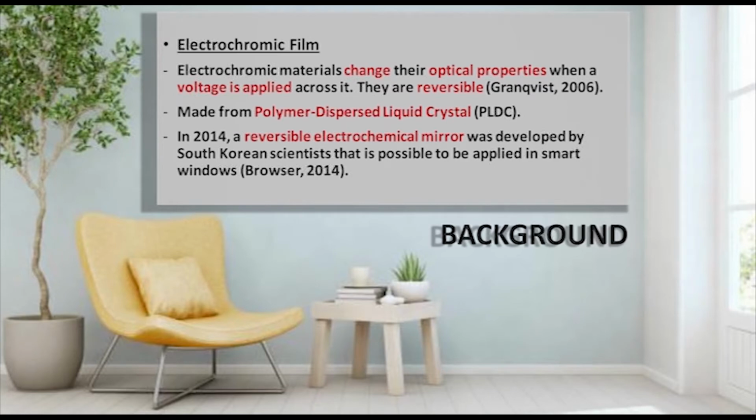So what are electrochromic materials? Electrochromic materials change their optical properties when a voltage is applied across them. They are reversible. Simply to say, when there is electricity, the material changes. They are made from polymer dispersed liquid crystal, which are nano-sized materials. In 2014, a reversible electrochemical mirror was developed by South Korean scientists that is possible to be applied in smart windows.